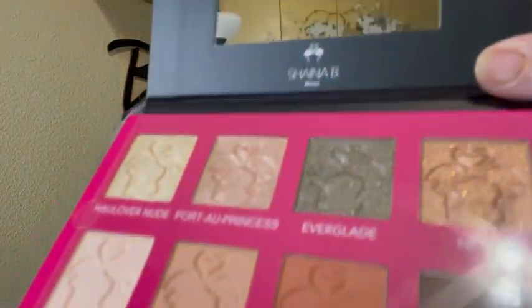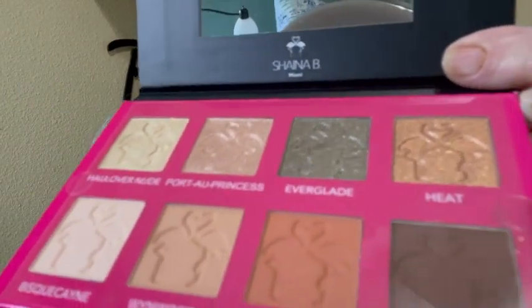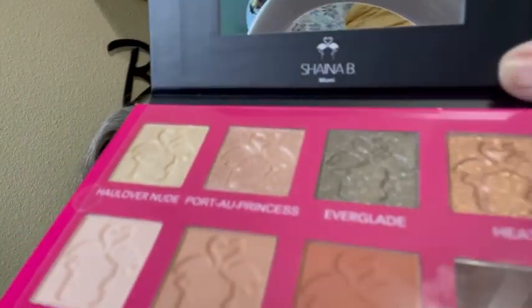Okay, and last but not least, I always save these for last, an eyeshadow palette. Shayna B, Miami. I have a couple of them very similar to this. It's very pretty, but you know, you can only use so many. Well, you never can have too many, but I think I will include this in my little giveaway.